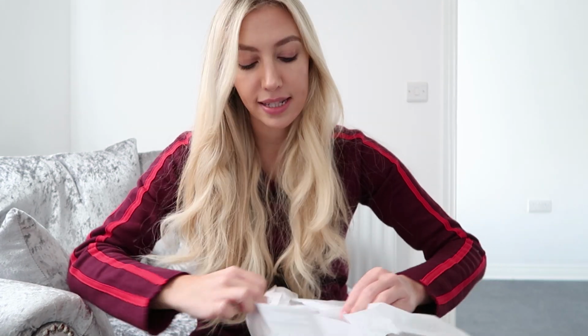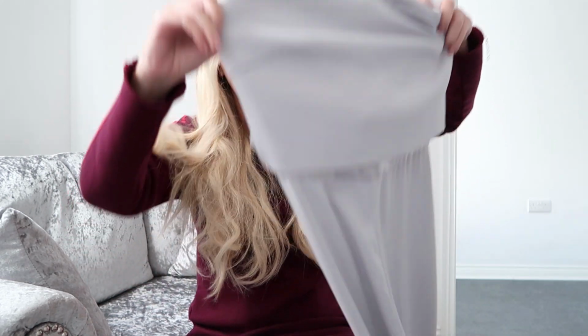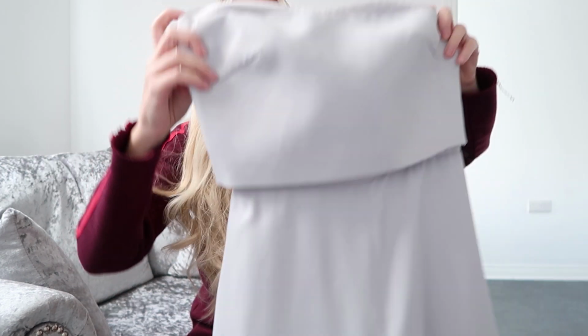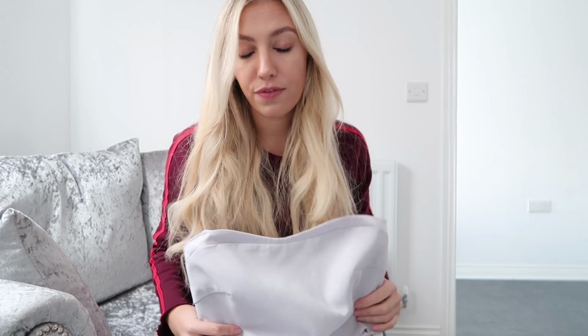So the first thing I picked up was a really beautiful jumpsuit from Reiss. This was actually in the window display and it looked really, really pretty. I wasn't sure how it was going to look on me because it's a very fitted jumpsuit with a strapless bandeau style top. But it's actually really, really pretty and it looks very flattering.